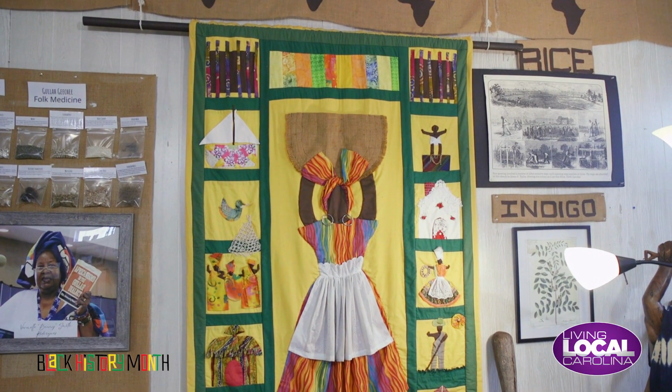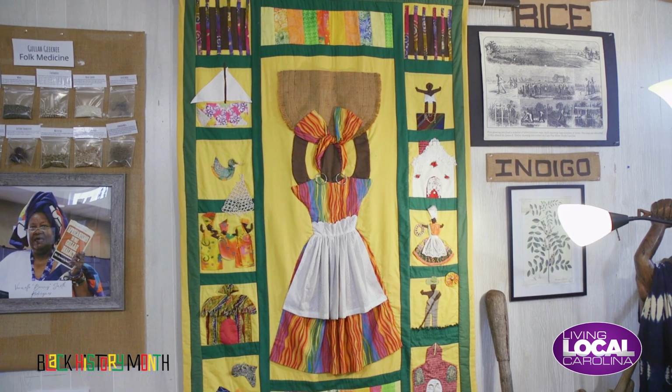Wonderful, and you have other beautiful quilts. Tell us about those. Well, we also have the Gullah Geechee quilt over here. That is the quilt that tells the story of the Gullah Geechee people. And I like to use Gullah Geechee because even though here in South Carolina we call ourselves Gullah, and in Georgia they call themselves Geechee, it's to be more inclusive of all of us.